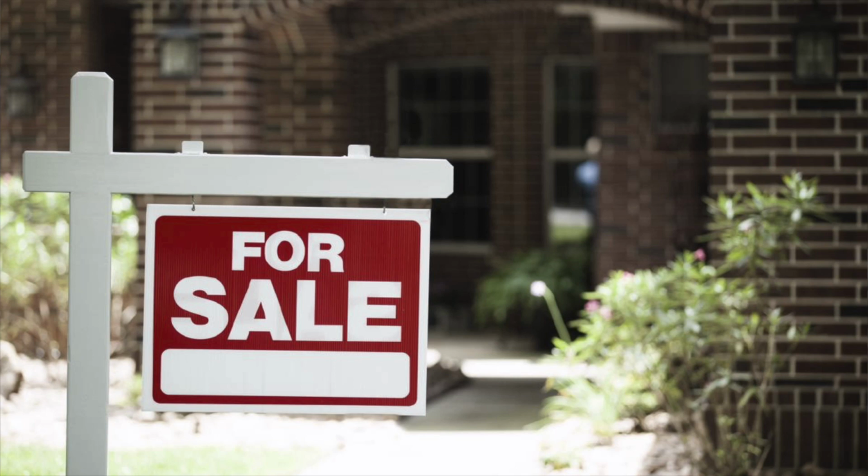Now you want to go and look at every property which is on the market in your price range, even if you don't think that you'll buy it. This is called market research. And the reason you want to look at least 20 properties before making a decision is because how are you going to understand what's good value and what's not good value? How are you going to be able to tell why some properties are worth more than others?